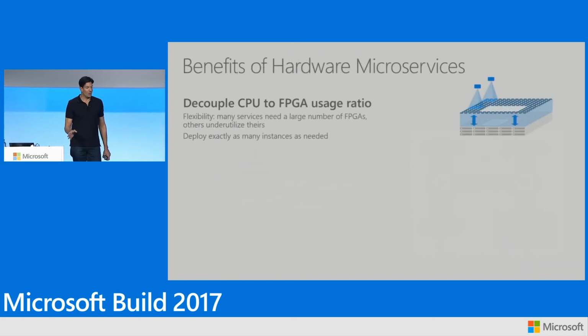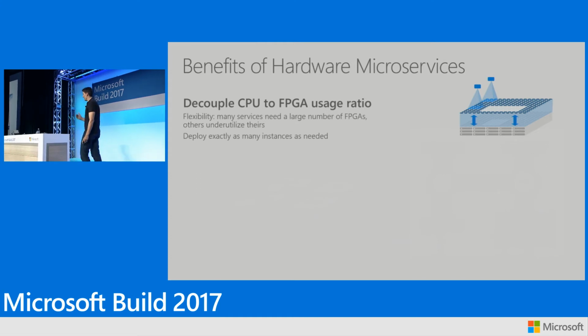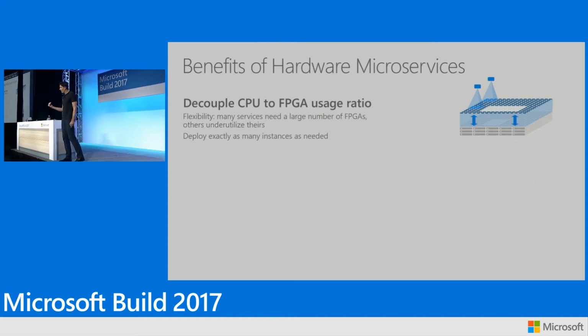Now, the benefit of this kind of architecture is you decouple the CPUs from the FPGAs. If you've got FPGAs that are sitting there fixed on CPUs, and the only way to get to them is through the CPUs, and you basically allocate your services to the CPUs, then you can end up with fragmentation. You can end up with a case where the application offload requires a certain number of FPGAs, but very little CPU, and now you're burning a lot of CPUs doing nothing because you're consuming those FPGAs attached to them, and you've got this tight coupling between the two.